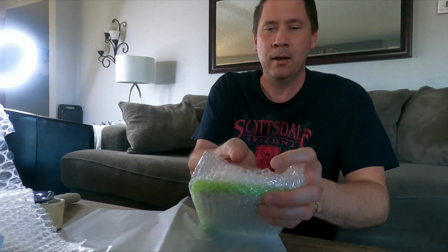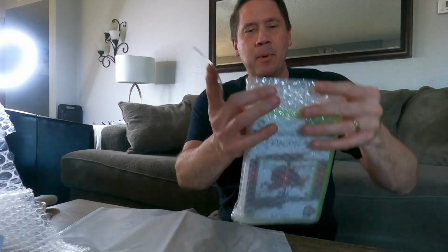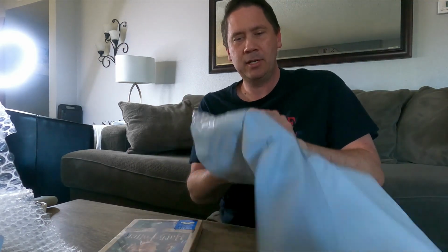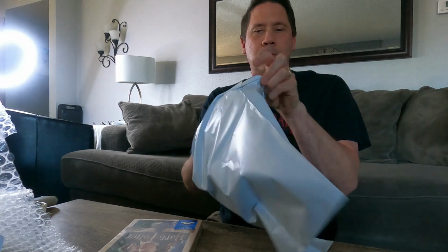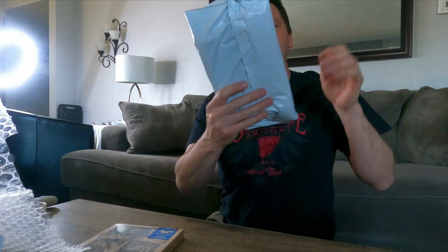I'm going to go ahead and tape up that side, and then we're going to tape up the other side. And we're going to grab the little bag, put it into said bag, fold it over, get rid of the air in there, take the strip off the end, and then fold it on over, and voila, Dragon Age is now done.